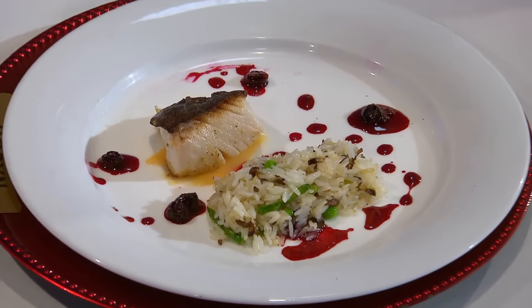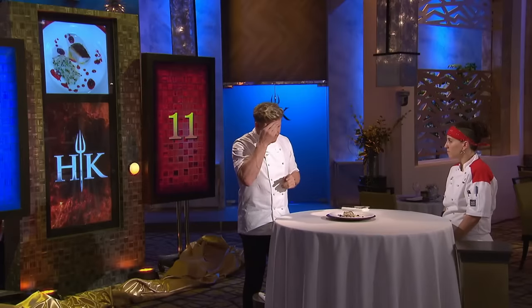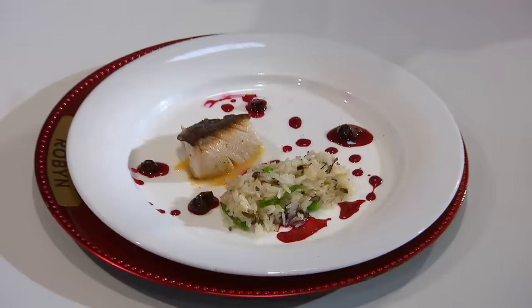Hoping to match Dana's perfect score, Robin presents a seared black cod marinated in peanut butter with a blueberry gastrique. I haven't been doing so good on challenges, so I definitely need to bounce back. Come on, Chef Ramsay, 5, 5, 5. So, looks like someone's been shot. Oh, God.